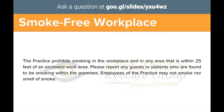Our practice is a smoke-free workplace. It is prohibited in the state of Washington from smoking within 25 feet of an enclosed space. It is a policy of Specialty Eye Care Group that we do not employ people who smoke. If you go to Vegas and you smoke a cigarette, you're not going to be fired. But if you come to work and we smell smoke on you, we're going to take it very seriously. As other healthcare organizations and institutions who are promoting health and wellness, that's the bandwagon that we're on. This is the bandwagon that many healthcare organizations are now on, is that we do not employ people who smoke.